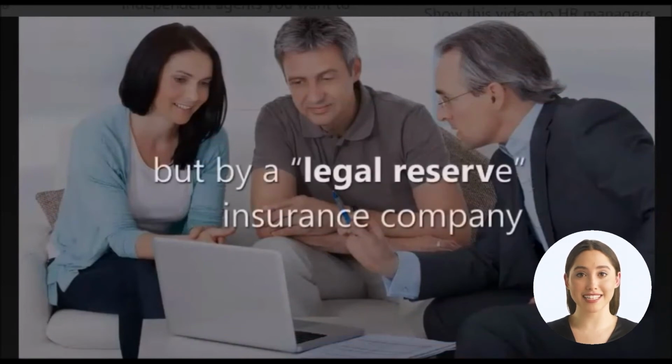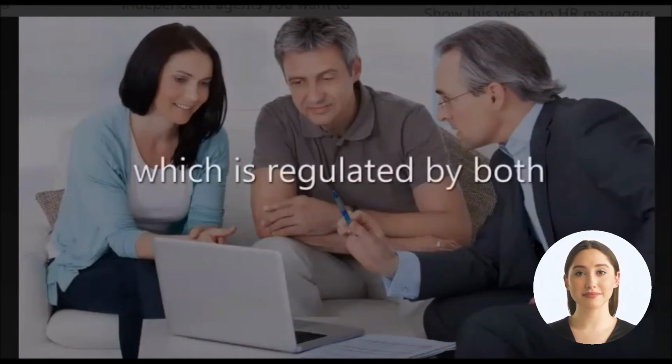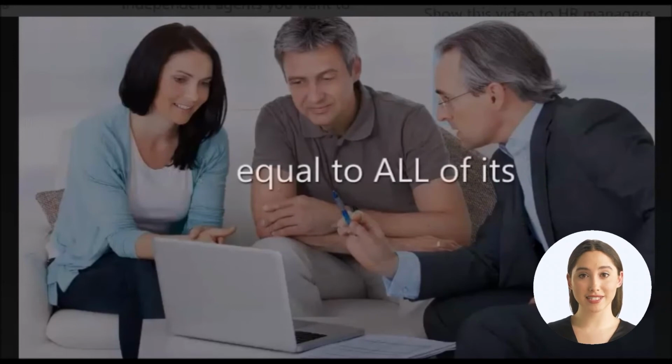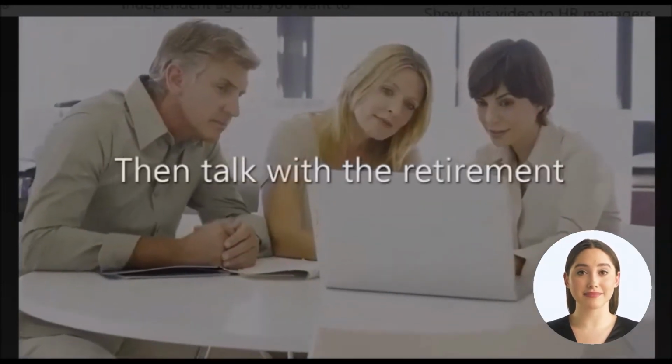What's more, it's contractually guaranteed. Not by any agency of the federal government, but by a legal reserve insurance company, which is regulated by both state and federal agencies, and is required to maintain capital reserves equal to all of its contractual guarantees.